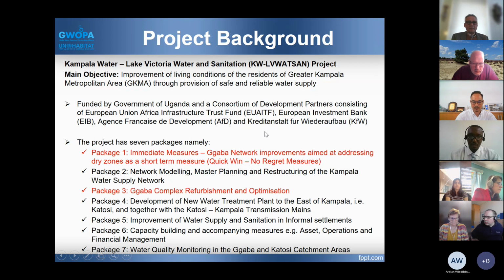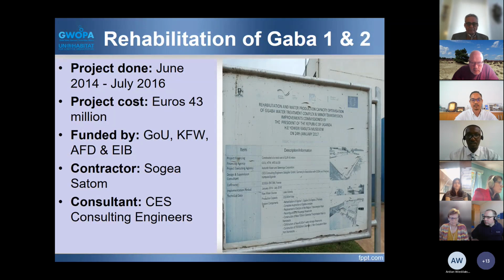And these various agencies were able to come in handy to give us loan and also a grant facility, which I will delve into a little bit more here. So this very particular section 1 and 3 of that project was done between June 2014 and July 2016 for Gaba 1 and Gaba 2 specifically. And earlier on, we had a smaller phase that actually triggered this bigger project to come through. I'll also talk about it a little bit because it was already done just before this bigger project, but it was in line with the same changes we're facing.